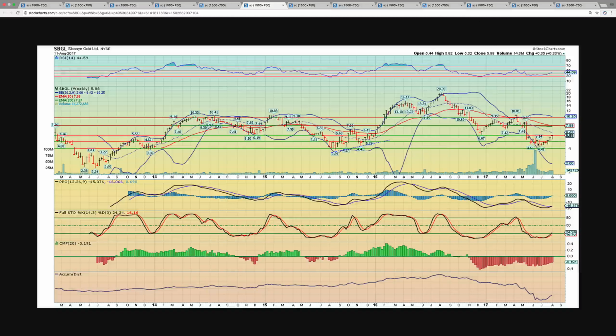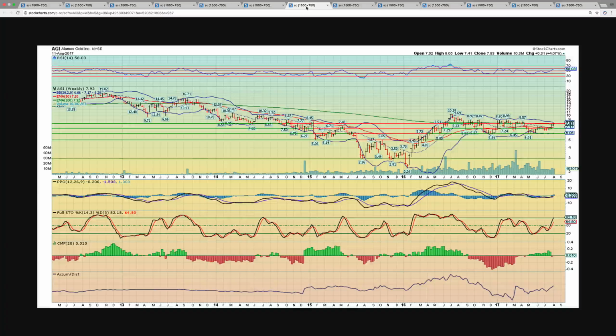We called this around the 450 area. We like this for a run towards 8, and we think that it's well on its way. A breakout above 6 is definitely in the cards. MACDs are curling above 0. Stochastics starting to move. Now they're firmly above this 20 area, and now we're seeing some accumulation. Definitely one you want to own if you're high on the sector, as I am.